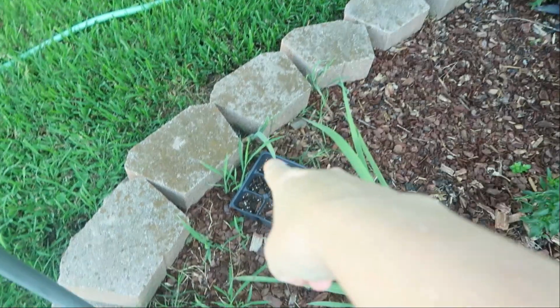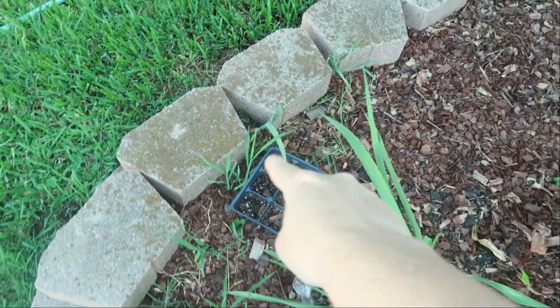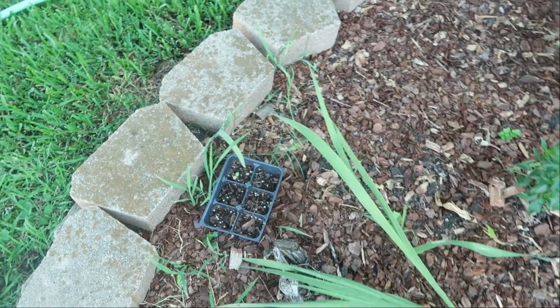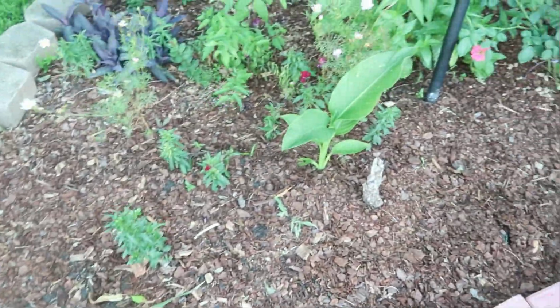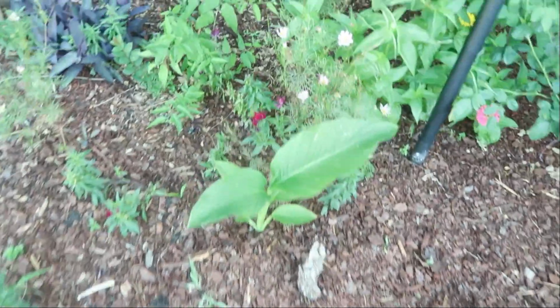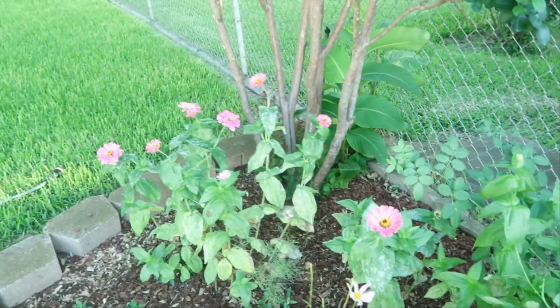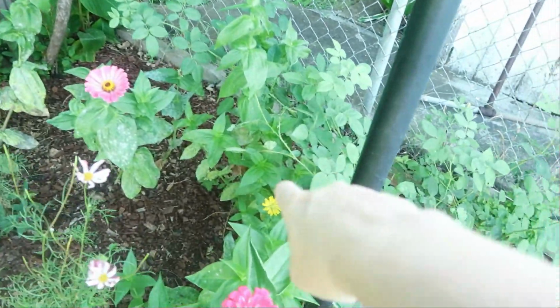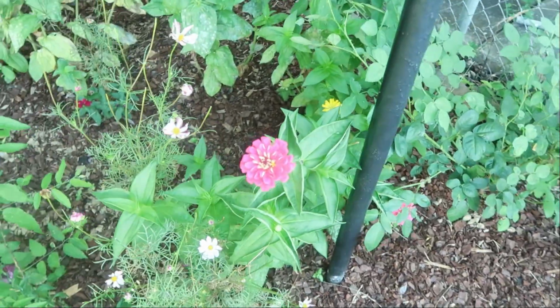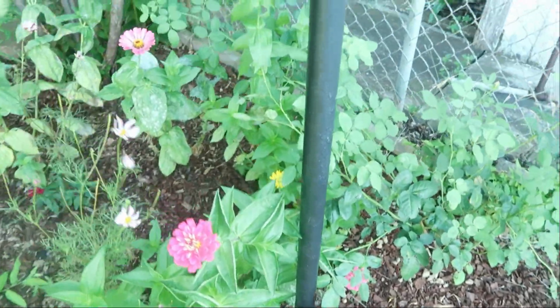All right, let's go to the other flower bed. The zinnia seeds in this are starting to germinate. And this bed looks a little bare in this area because I already harvested all my garlic. But I do plan on putting more stuff down. Look at this. Isn't that gorgeous? There's a pop of yellow over there. Absolutely gorgeous.